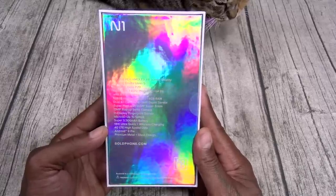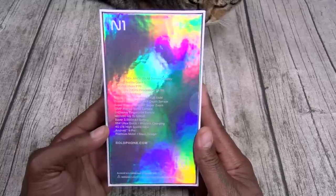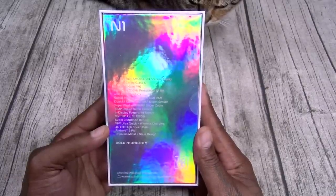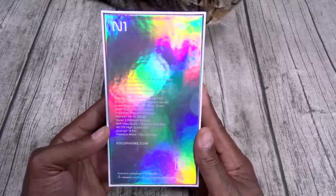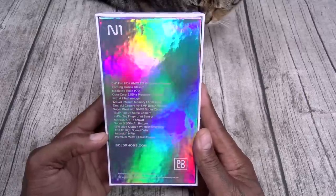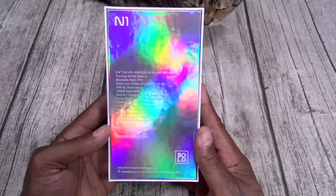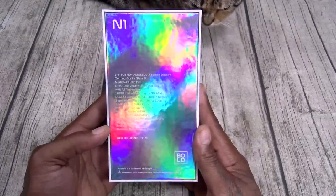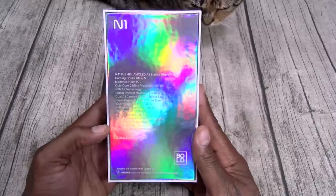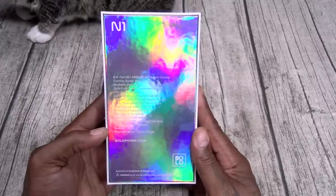For the battery, you got a 3,500 milliamp battery that features 18 watt quick charge. And it also features wireless charge. I repeat, 18 watt quick charge and wireless charging on the phone that's $250. Now you're getting 4G LTE high speed data. It's running Android 9 Pie, or as we call it, VIP. And you got your premium metal and glass design. Now this is a GSM only phone. All right, so it's gonna work on all the GSM networks. If you got Sprint or Verizon, you're out.